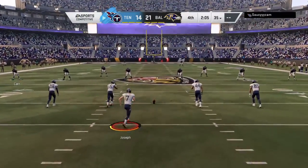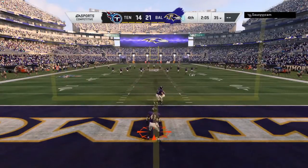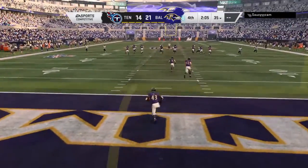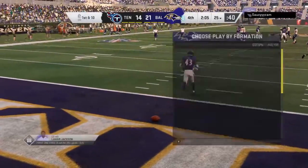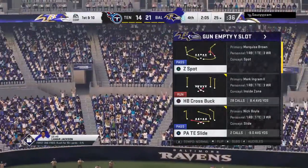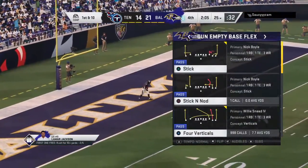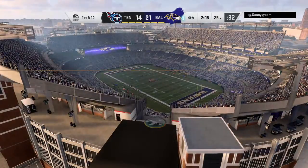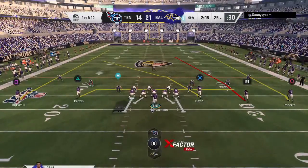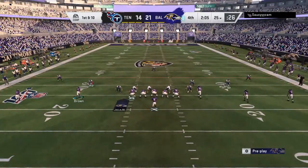Joseph now to kick this one away. That's fielded in the end zone. And he'll elect not to return this one, so they'll bring it out to the 25 on the touchback. The Raven offense set at the line for this next drive. After the touchdown we just saw, we have a brand new ball game.